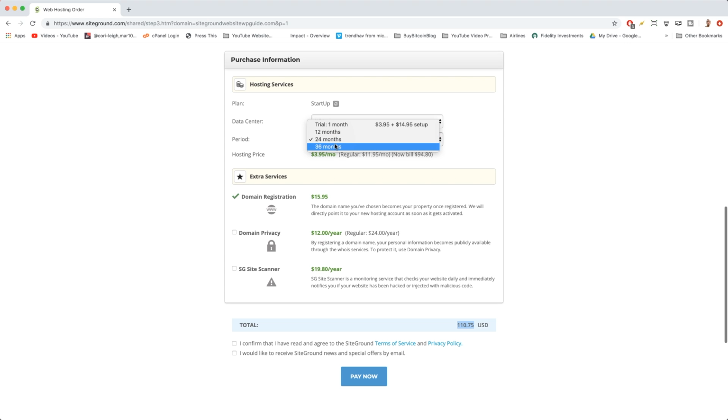And if you know you need your website for 3 years, that might be a good choice. I've certainly kept mine for almost 10 years now. So 12 months though is great for today. We're gonna keep that. Hosting price is cool. And of course you get that discount locked in. It's normally $11.95 with the regular price, but because you use my link, we've secured the best discount. So congrats on that. And now we can just come down to extra services.